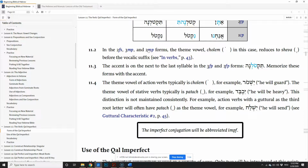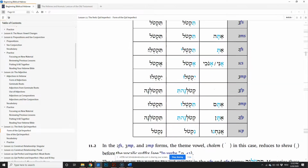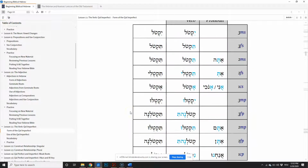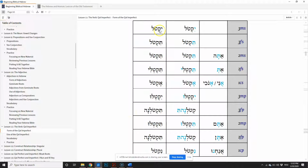All right, so a couple things to be aware of on the vowel side of this. Honestly, what I would recommend focusing on is the letters. If you see ktol, just ignore the vowels for now. If you see ktol and you see a yod in front of it with nothing after it, the only time that occurs here is 3MS of the imperfect. You don't even need to know what the vowels are at this point.